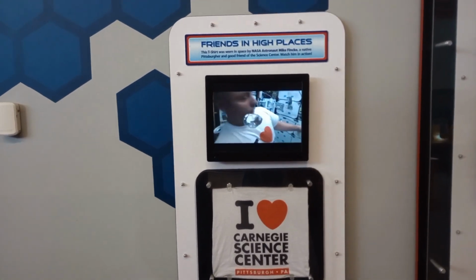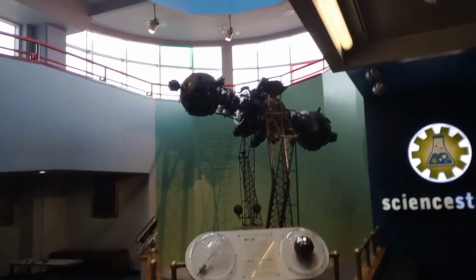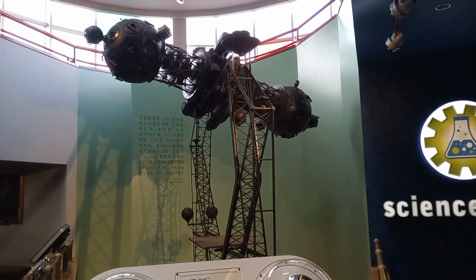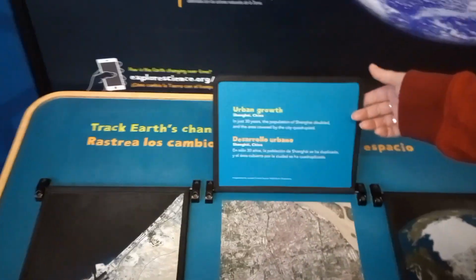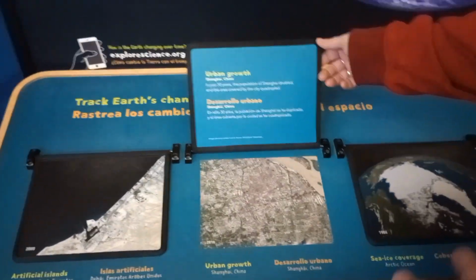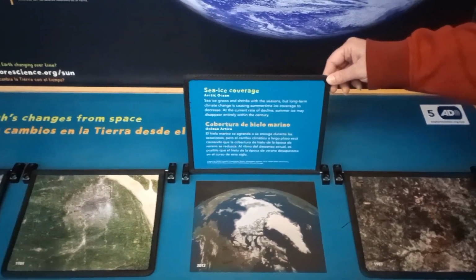Man, kids would love to come here. Yes, and look at that. I don't know what that is. And look at everything you flip up. It's like, learn. Hands on, like everything. We'll keep it up here so they can read at home. Urban growth. Huh. Go to the Earth one. That looks pretty cool.